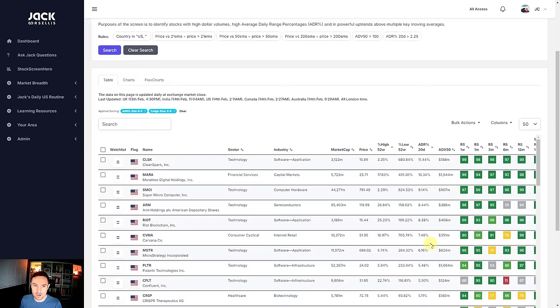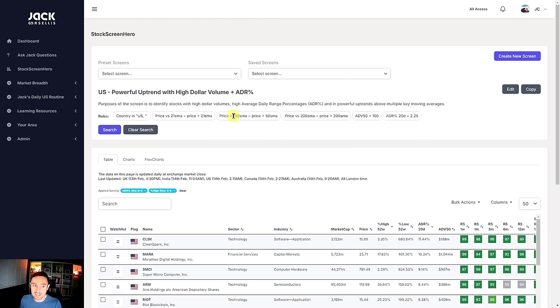What am I looking for? Well, I'm looking for the country to be in the US. I want the price to be above the 21-day EMA, above the 50-day SMA, above the 200-day SMA. I want the 50-day average dollar volume to be greater than 100 million. So I want the liquidity for institutions to be there, and I want the 20-day average daily range percentage to be above 2.25%. If you just want to look for the quicker stocks, you could bump this up to like 3 or 4% if you wanted to.